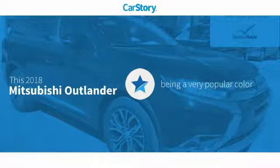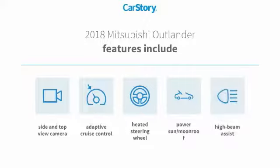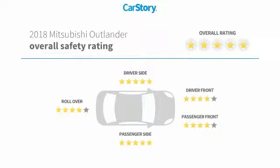Indicates this vehicle as being a very popular color. Features also include heated steering wheel, adaptive cruise control, power sunroof, high beam assist, and has been listed as an IIHS Top Safety Pick with these ratings.